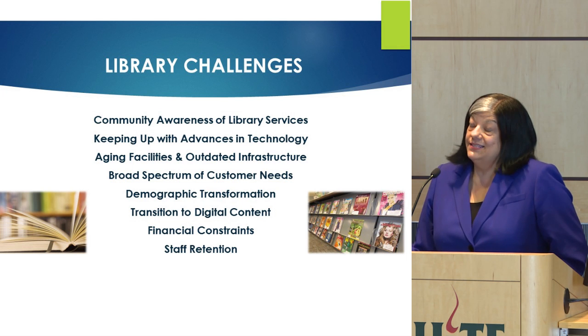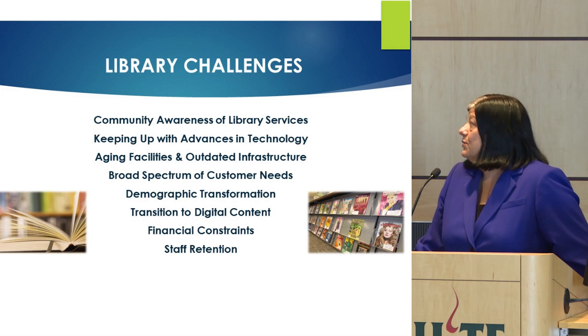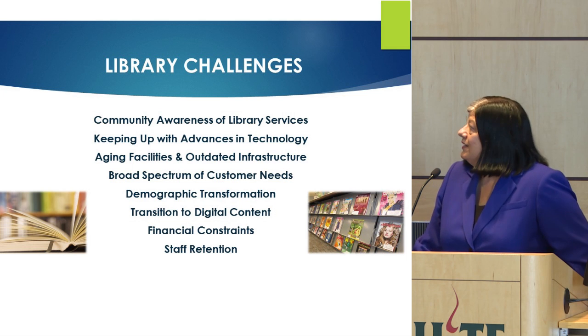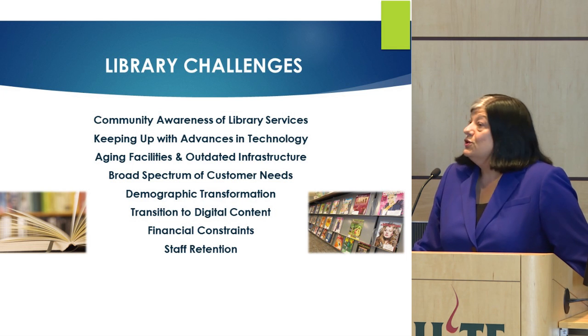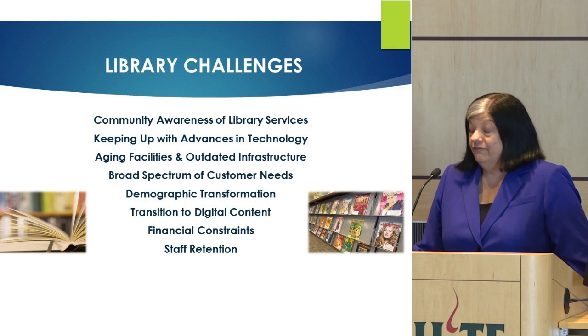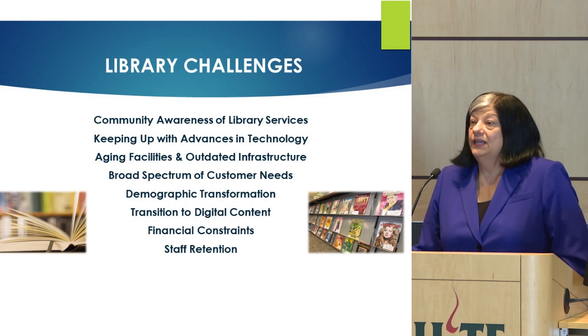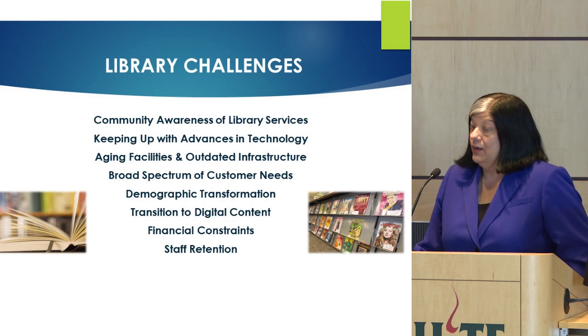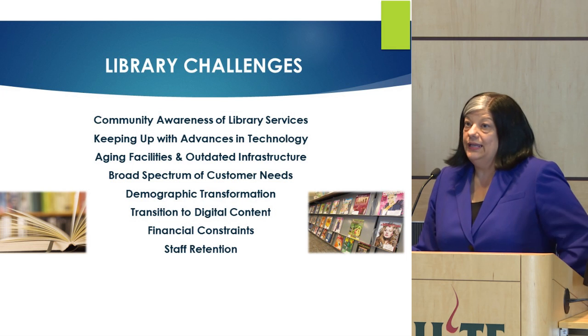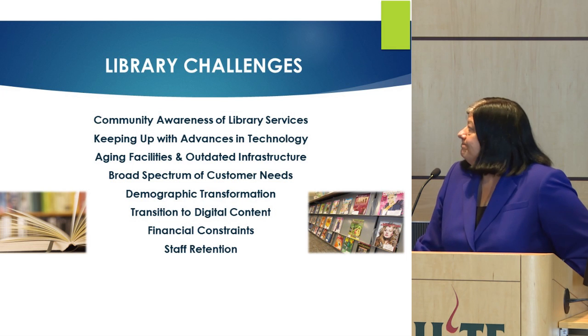Keeping up with advances in technology is a challenge for any public library today. Aging facilities and outdated infrastructure also complicate that. We also serve a broad spectrum of customer needs, from very young children to the elderly, and any of the needs they might have for information or recreation, as far as reading and online.